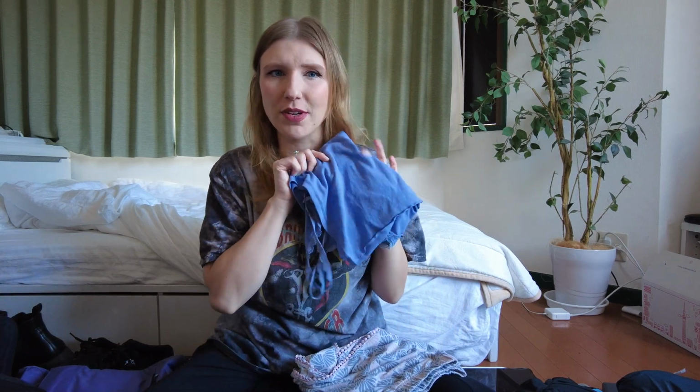Jay got the same coat but in a different colour. He actually put these both in his backpack to travel in because they squish down so small. So we didn't actually even have these in our cases. We just squish these up and put them in our backpack. I also brought some pyjamas, just some shorts and a pyjama top.